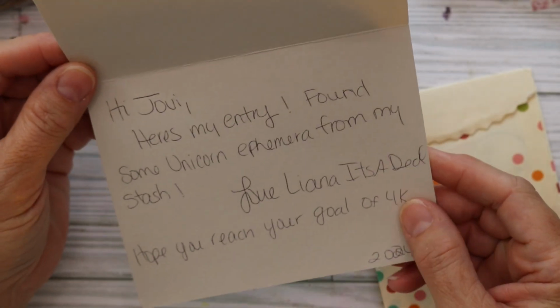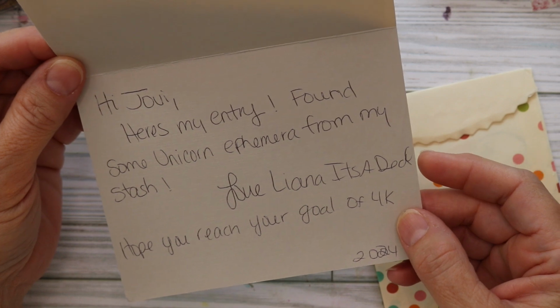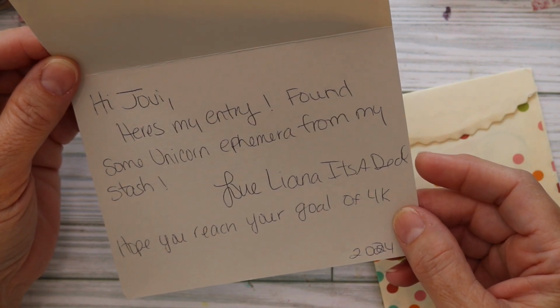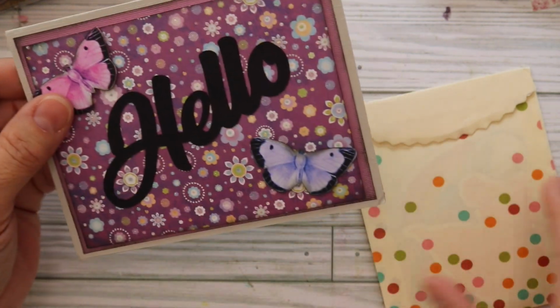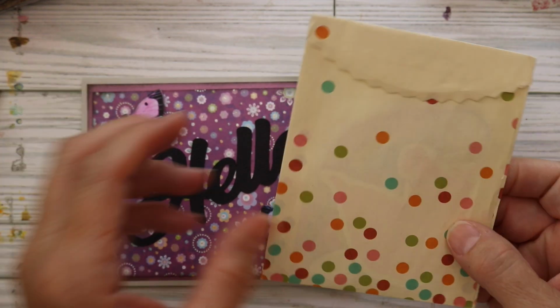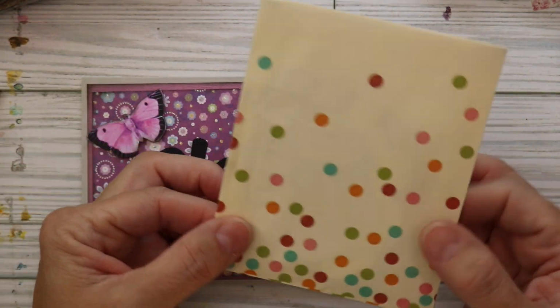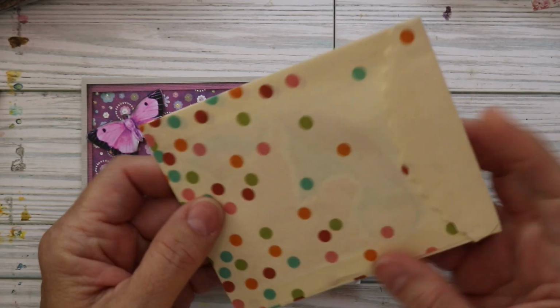Hi, Jovi. Here's my entry. Found some unicorn ephemera from my stash. Love, Leanna, It's a Deal. Hope you reach your goal of 4K. That's so nice, Leanna. Thank you. And I'm so excited to see what unicorn ephemera you sent to me. First, everybody, let's take a look at this adorable polka dot envelope. Love that.